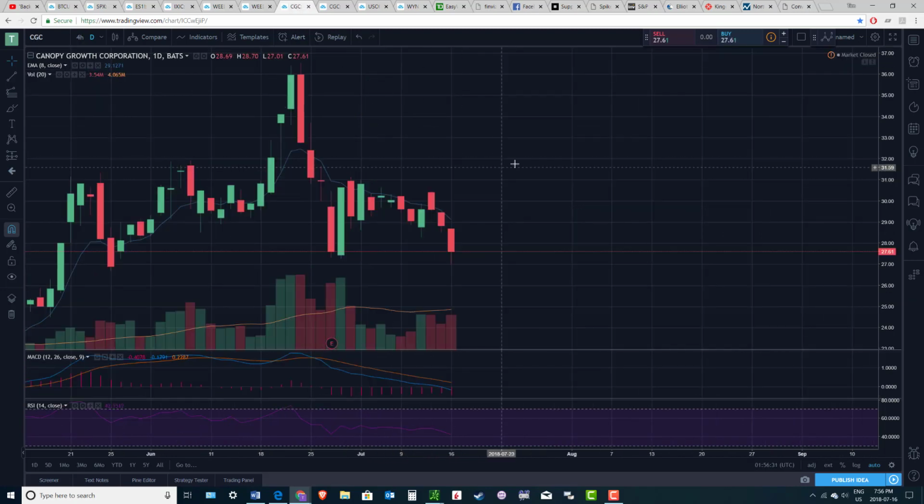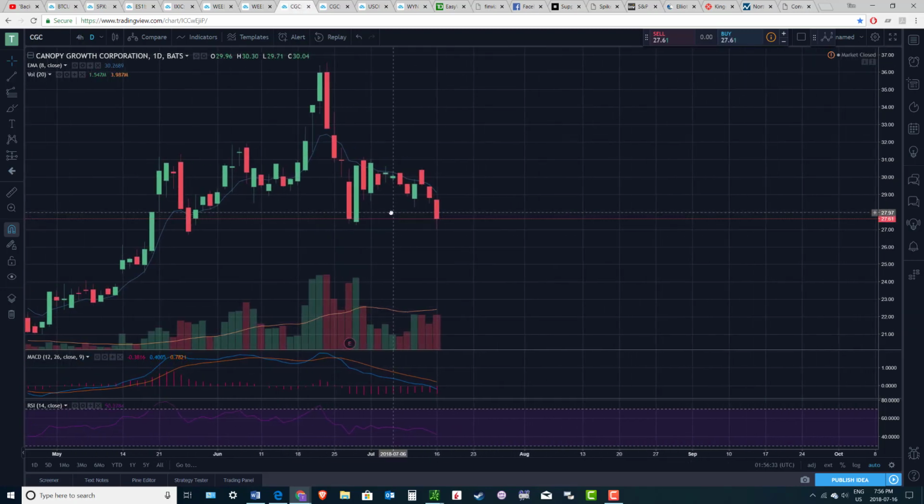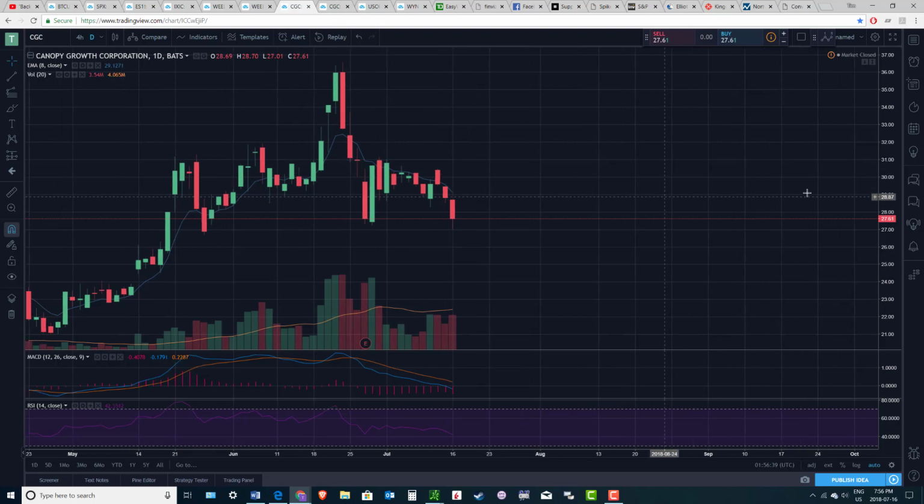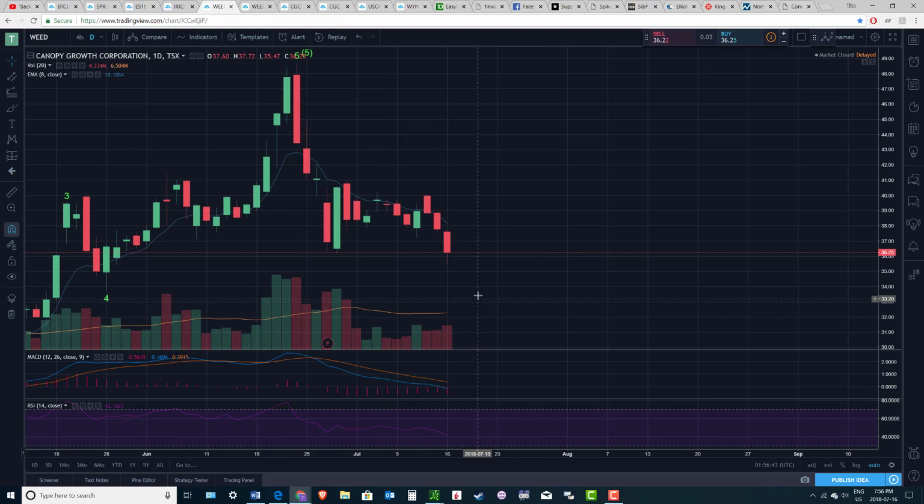As far as CGC goes, we're in the exact same scenario, same implications. Everything's virtually identical other than the actual nominal price level, so I won't go into too much detail on that. You can see on the daily candlestick chart for weed, we're staying below this T line, and the T line's pointing down.